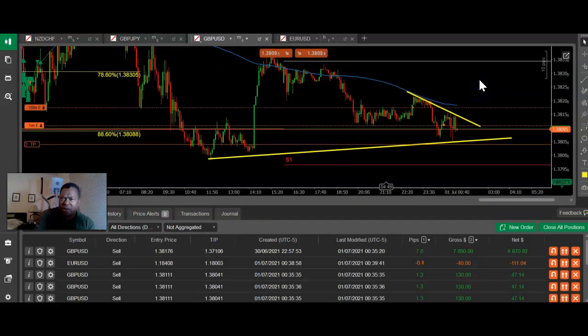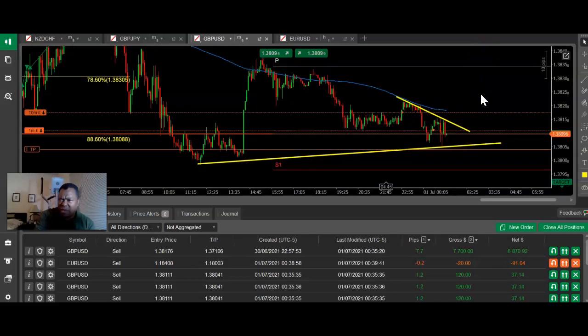Right. We rallied to the central pivot. Pivot price was at 1.3835, and we're looking for price to continue to move lower, down toward the S1 pivot, down near the 1.3795 area.